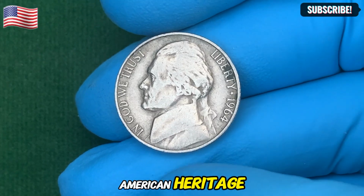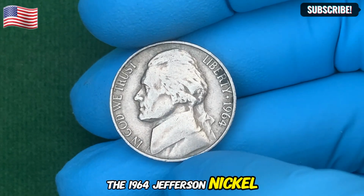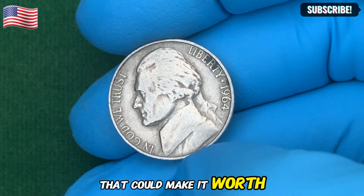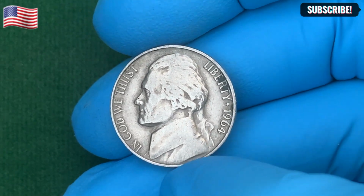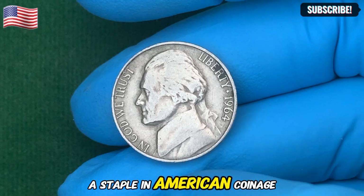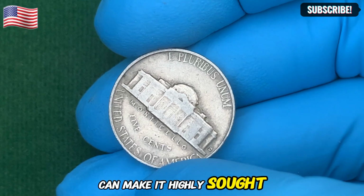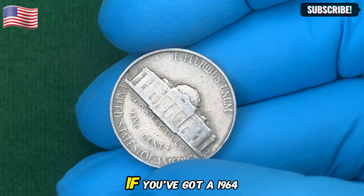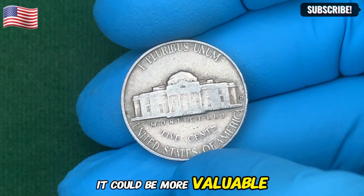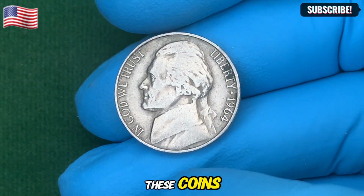This design is rooted in history, making the 1964 Jefferson nickel not just a coin, but a small piece of American heritage. But beyond the standard design, the 1964 Jefferson nickel holds something even more exciting: errors and variations that could make it worth a significant amount of money. That's right, while the 1964 nickel is a staple in American coinage, certain errors or unique traits can make it highly sought after by collectors. If you've got a 1964 nickel sitting around, it could be more valuable than just 5 cents, so let's take a deeper look at the errors that make these coins so valuable.